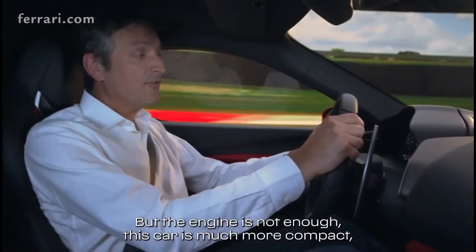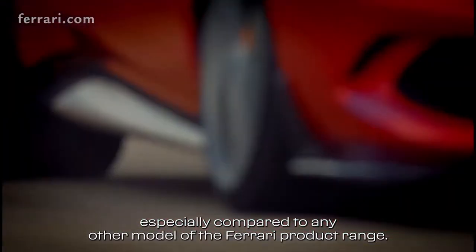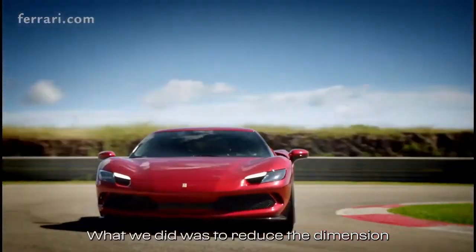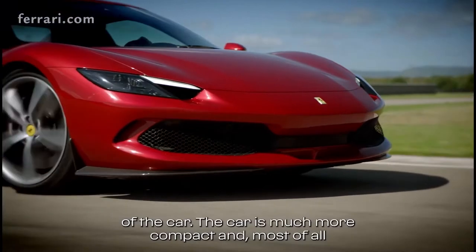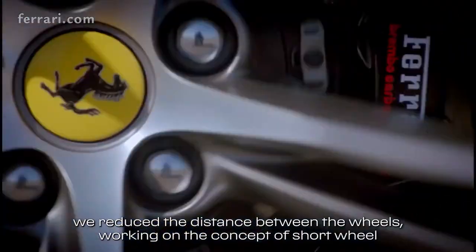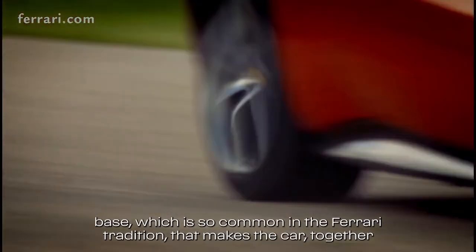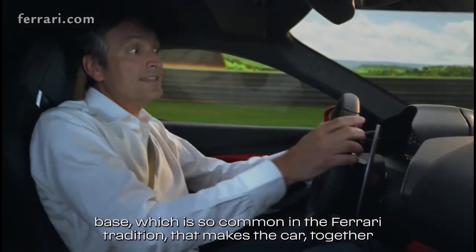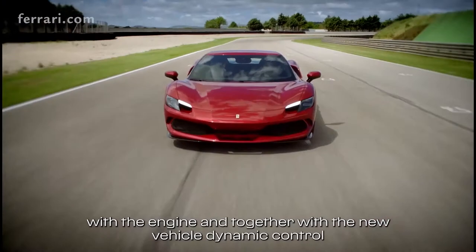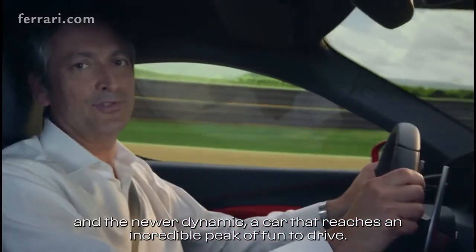But the engine is not enough. This car is much more compact, especially compared to any other model of the Ferrari product range. What we did was to reduce the dimension of the car. The car is much more compact, and most of all, we reduced the distance between the wheels, working on the concept of short wheelbase, which is so common in the Ferrari tradition, that makes the car, together with the engine, and together with the new vehicle dynamic control and the new aerodynamics, a car that reaches an incredible peak of fun to drive.